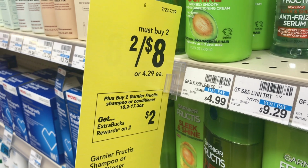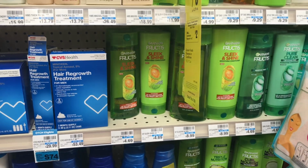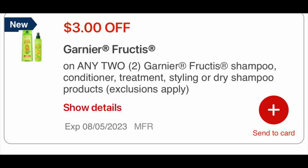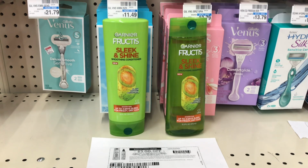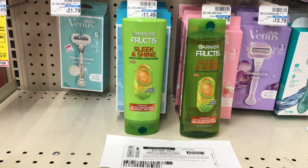It's on sale for 2 for $8, and when you buy 2, you get $2 back. Limit of 1. I will be picking up 2 items, and 2 of them will be $8, and everybody received a $3 off 2 digital coupon. And this $3 off 2 coupon you're looking at right here, I got this from coupons.com. Both will double dip and take off $6, leaving me to pay $2 and get $2 back, making both items free.